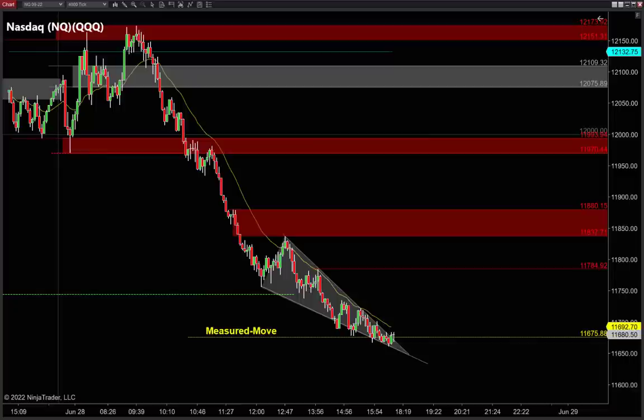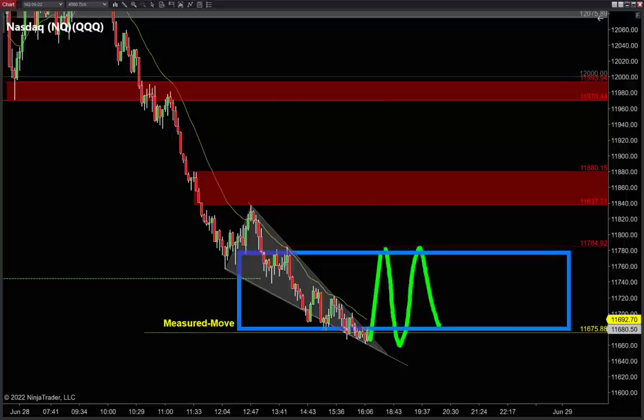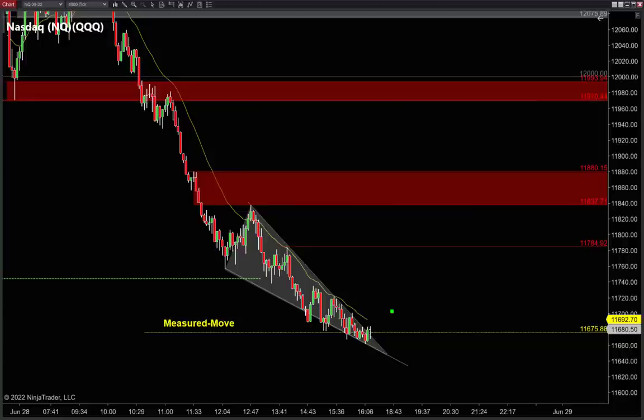What you want to think about here for a pullback is there are three basic types of pullbacks. One will be a shallow pullback. Let's say, for example, that all we get is a really shallow pullback that goes into a range. Remember, a range is very possible to set up here before we get that deeper pullback later on in the session. Let's say all we get is that modest pullback here above that 785 area, and it ends up popping up. At this point, what's my concern? My concern is I might be selling too low.